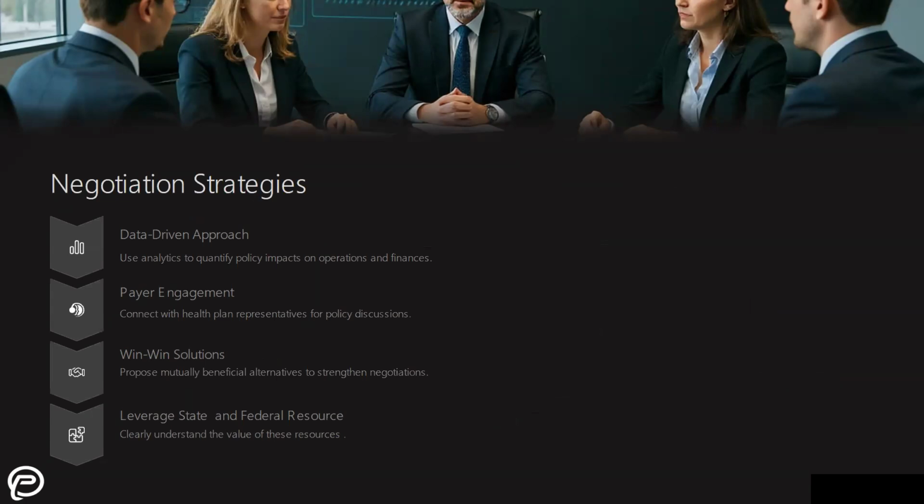Okay, so let's now talk about negotiation strategies, which is not just about pushback, but it can be about pushback, but it's also about being prepared and strategic. So first and foremost, what we've seen be successful, because it's important to note that you can change payer behavior. Yes, you can change payer behavior, but you have to have a data-driven approach. You have to use analytics to quantify the operational and financial impact of payer policies. This gives the leverage and credibility that is necessary for these negotiations.